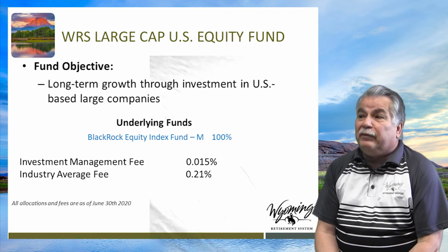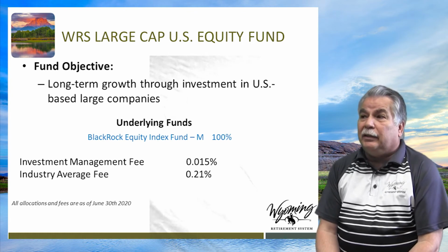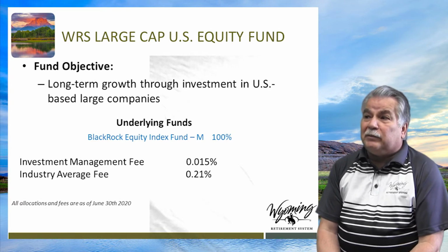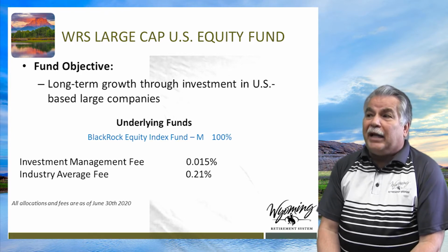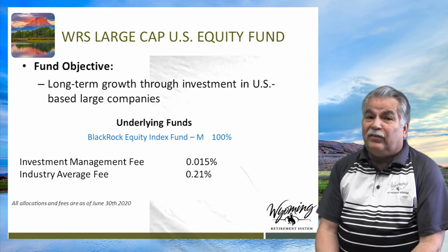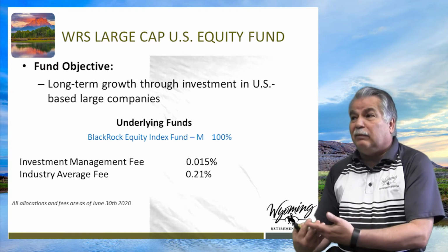This fund has a very, very low management fee of 0.015%, where the average is 0.21%. Now, the underlying investment of this fund is called the BlackRock Equity Index Fund. An index fund matches an index, so it's very low fees because it's what we call a passive fund. All it does is manage or mirror an index.